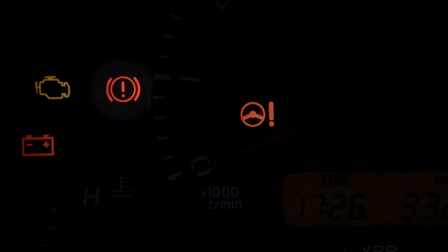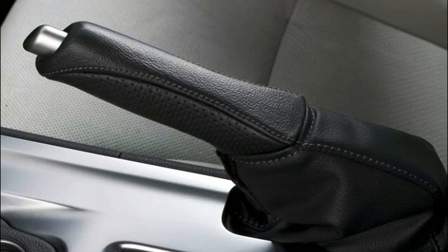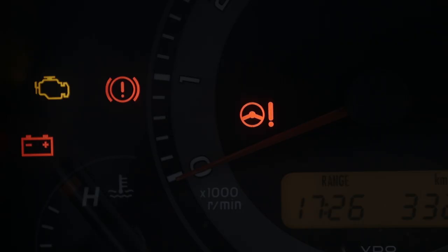We'll start with the light on the extreme left. It has brackets, and a circle, and an exclamation mark. That is the brake light. Number one, it means the brake fluid is low. Number two, the brake pads are worn out. Or the brake linings are worn out. It can also mean you are driving with the handbrake on. Whenever you forget to take your handbrake off, that light will come on to tell you that you've forgotten to release the handbrake.